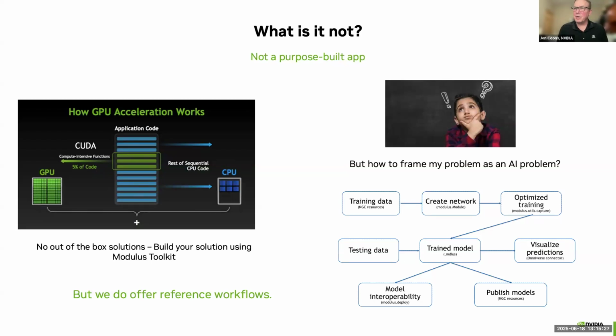And that's training data, create your network, you optimize that training. You can bring the testing data in, have your trained model, visualize those predictions via Omniverse, via that connectivity. And then look at the interoperability of it, how deployable is it, and then be able to publish the model out into the public space if you want to. So those are the steps that we see with Modulus. Again, it's a framework, not an application, but it's built for that open experimentation and collaboration.